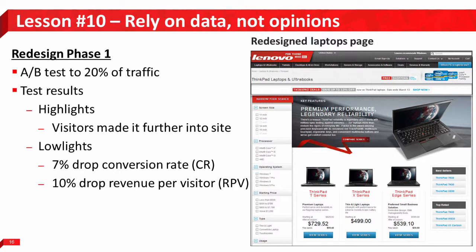However, they weren't buying. So the 7% drop in conversion rate and the 10% drop in revenue per visitor, those were both with 96% confidence. So if we had gone out with this design, where some people thought it was going to work and some people didn't, and really relied on those opinions, we would have lost millions of dollars. So it really goes to show that you need to rely on that data and do testing to make sure that something works, and not rely on all of those voices that are swimming in the meetings.